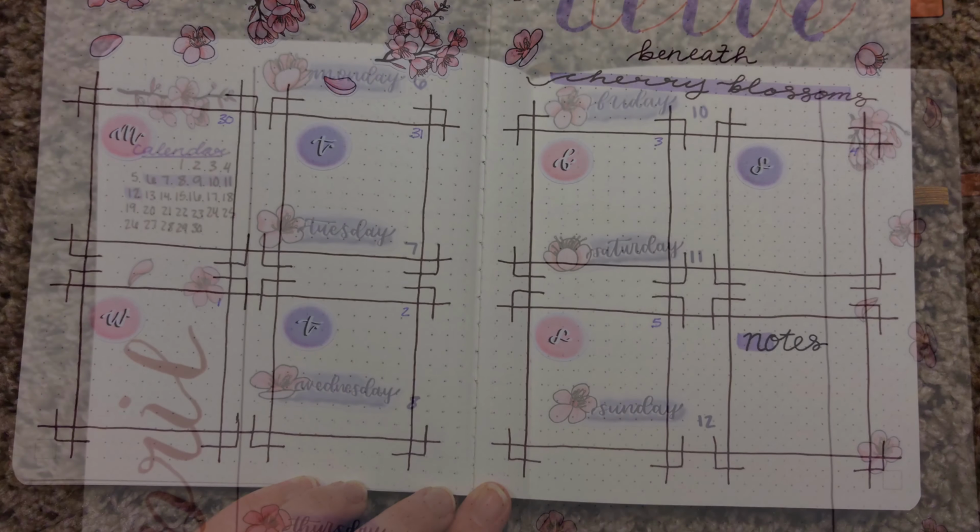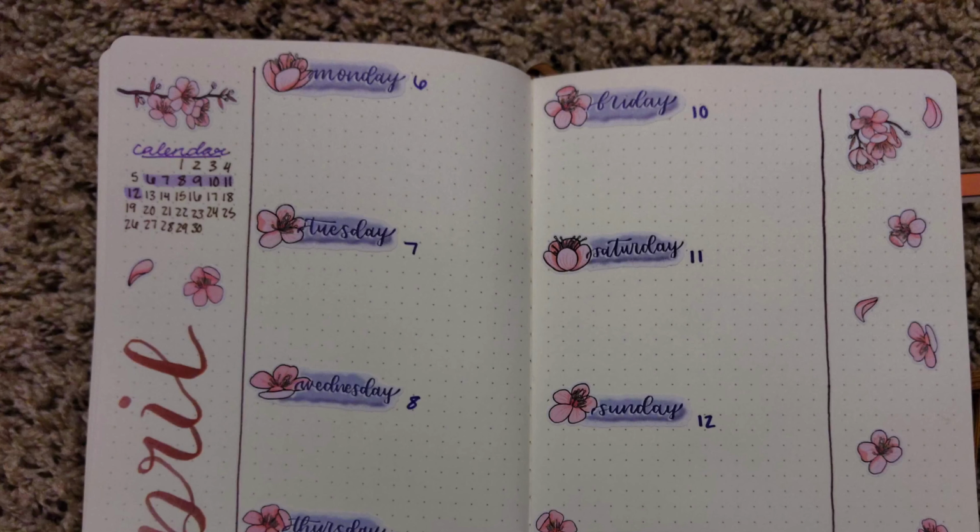Moving on to my spread for the week of the 6th, you can see I added a small little calendar here on the top left, and you can see my Sunday start with Monday start to the week again. The April you see on the left side panel is again using my metallic pen, and all of the little cherry blossom stickers you see are from Planning with Kay as well.